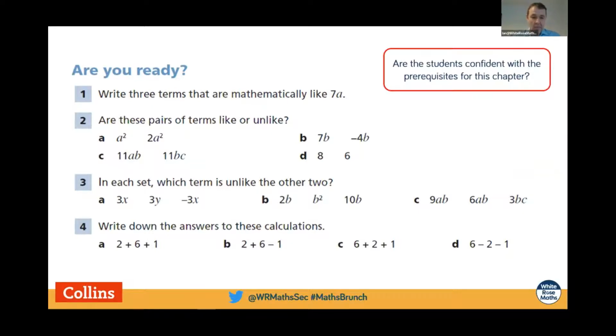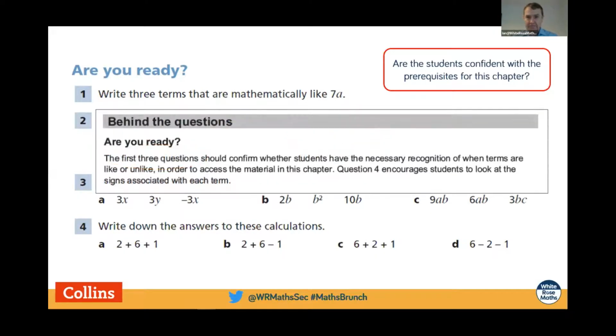So in this case, we're really looking mainly at what they did in the last chapter. So do they recognize that even though there are different signs there, those two are like terms, and even though those are the same numbers, those are unlike terms? Because they're going to need to do that in this chapter, which is basically simplifying expressions and using an equivalent sign. Caroline mentioned the teacher guide, and the teacher guide is called Behind the Questions.